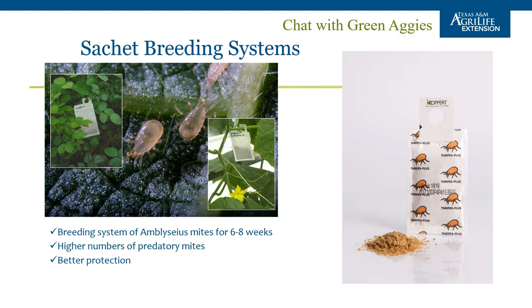So one of the companies, we talk about the sachet breeding systems, and they are in fact breeding systems. You can see on the right here, think of a breathable tea bag, and this is a breeding system. It might be bran, it depends, everybody's got a different product. Inside this sachet, there's a hole up top. There's the predatory mite that will release over time, and then there is even another mite inside there that's a food source for it.